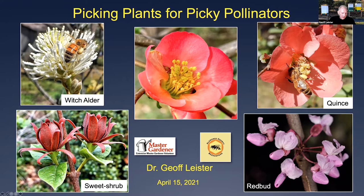This plant, sweet shrub, is currently in full flower in my yard right now. And this happens to be a beetle pollinated flower, which has an interesting story behind it. If you want to look up sweet shrub and its peculiarity and how it handles beetles in the pollination cycle. And this is just a recent photo of quince showing the stigmas and the rich source of pollen around the outside. This is not a native, but it flowers early, and any pollinators that are out there certainly take advantage of the nectar and the pollen that's there.